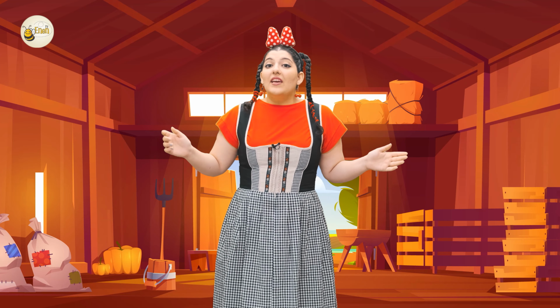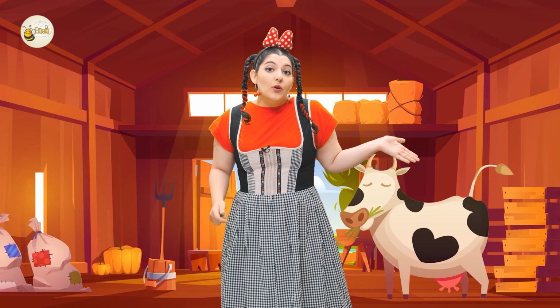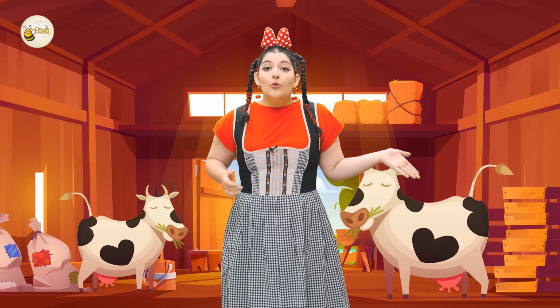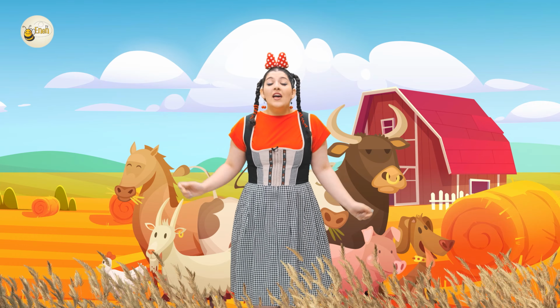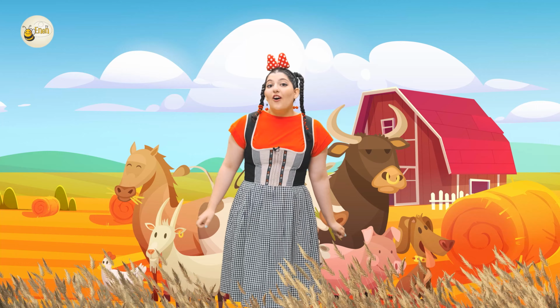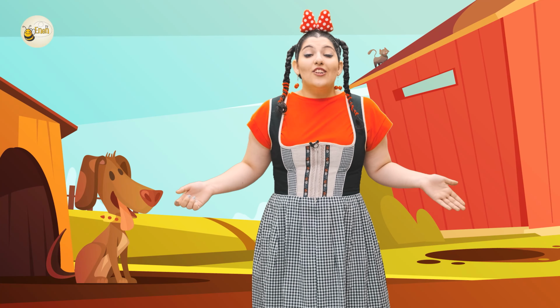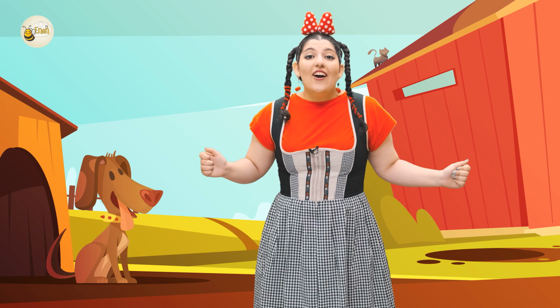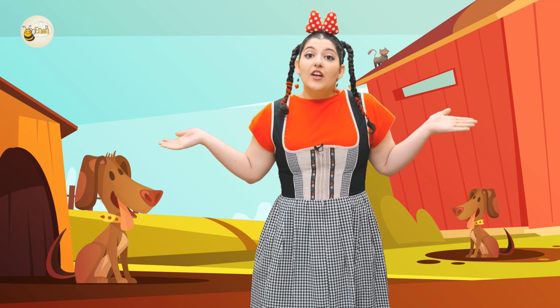And on the farm he had a cow, E-I-E-I-O. And a moo moo here and a moo moo there, here a moo, there a moo, everywhere moo moo. Old MacDonald had a farm, E-I-E-I-O. And on the farm he had a dog, E-I-E-I-O. And a woof woof here and a woof woof there, here woof, there woof, everywhere woof woof.